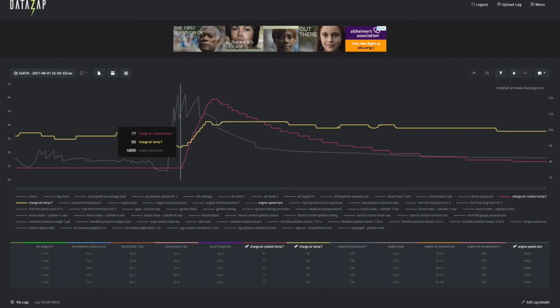So there are important numbers for anyone that's wanting to know. Like I said, DataZap is a really cool online place to drop in your data logs, and you can actually physically look at your data. So very, very cool. Well, I find it very cool.